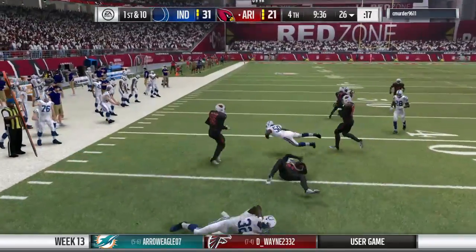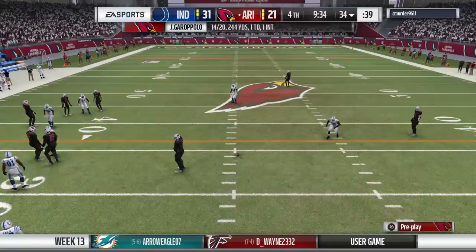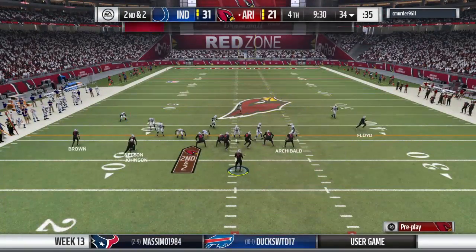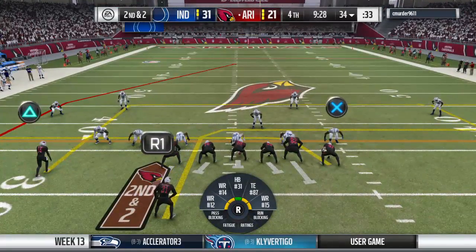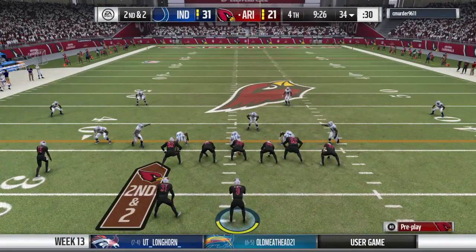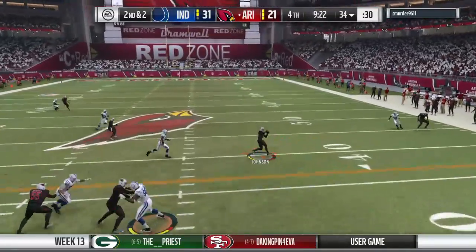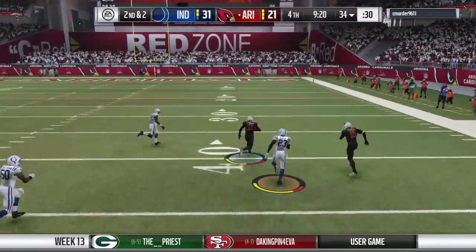Screen play, Johnson. A good pickup there on first as a screen pass gets him 8. For a second there, I thought that might break big. Screen pass. Looked like it was coming together. Looked like there was an opening. Still, ended up with a solid game. Underneath for Johnson.